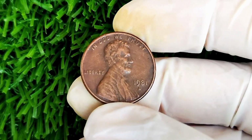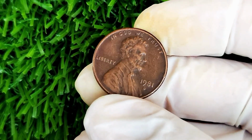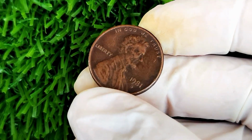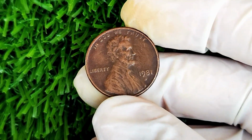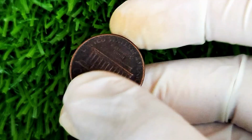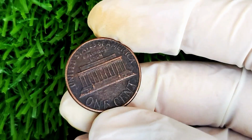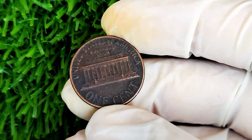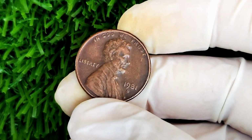Collectors who've seen one in person describe the experience as electric. Imagine a penny glowing in your hand, knowing it holds more power than stacks of $100 bills. The weight feels the same, the color is the same, but its value? Absolutely life-changing. Dealers rush to get their hands on these coins, and bidding wars break out like storms whenever one hits the auction block.